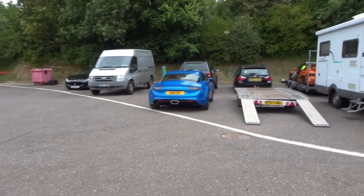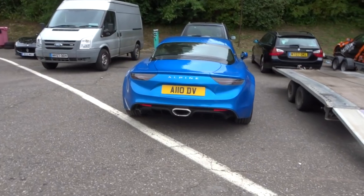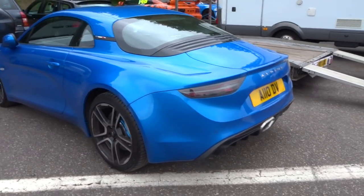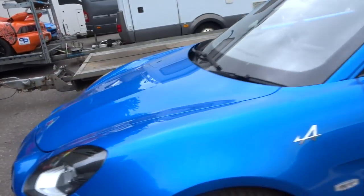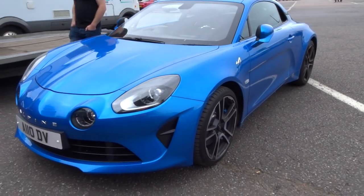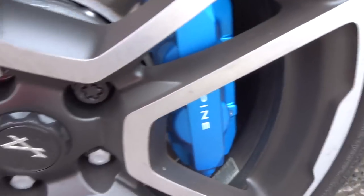Been watching some of the racing, and then a couple of hot drinks, and we just spotted this in the pits. This is a very nice looking car. Nice colour. It is just an Alpine, I think. It's an Alpine, whatever that is. That's the make of it, isn't it? You've got Alpine all in the hub there. That's pretty cool.